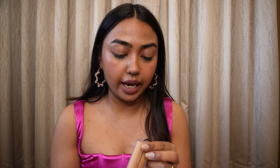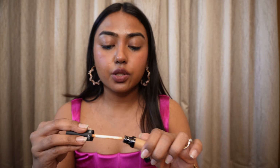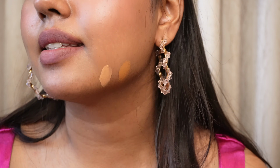Seedha kaam ki baat karte hain, mera shade jo hai, which is 14, warm honey hai I think iska naam, yes. So that is a perfect skin tone match for me. That is the shade 14, okay? Ye blend karne ke baad ekdam perfectly kaam karta hai for my skin. And the shade 01, I use it for color correcting pehle underneath my foundation wagairah. That is 01 and this is 14. Both of them are yellow tone and work perfectly for my skin.